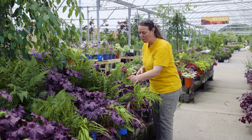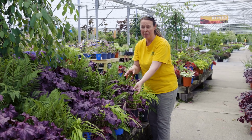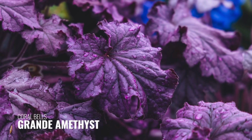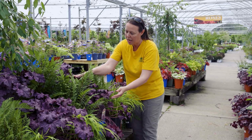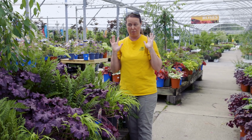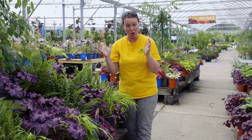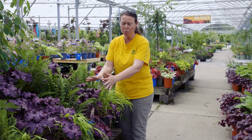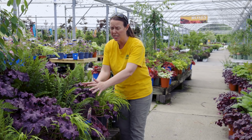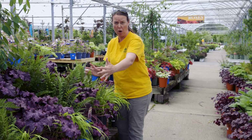And then this bright purple is Amethyst Grand or Grande Amethyst. I can't remember which one. Anyway, it's one of those. But beautiful fuzzy foliage, so especially more deer resistant. When you're looking for that, look for the nice fuzzy foliage on this one. But Grande is always going to dictate that it's going to be a bigger coral bell or heuchera. So this coral bell, you're probably talking about 18 to 20 inches tall and wide. So it'll really fill out in the landscape.